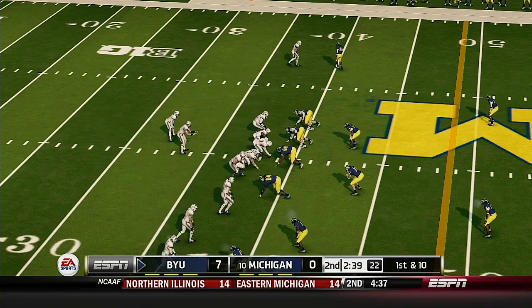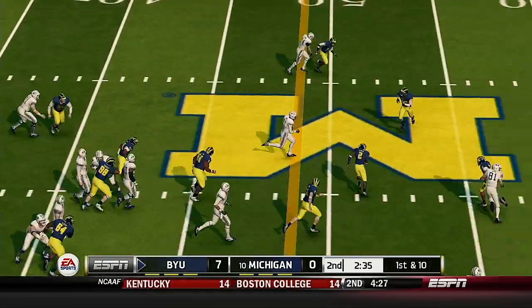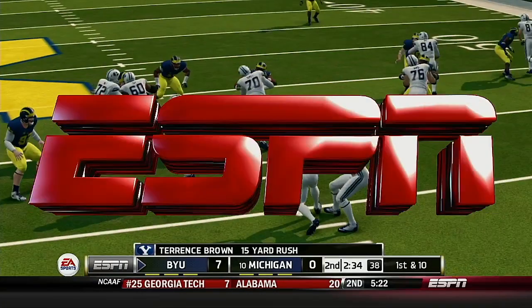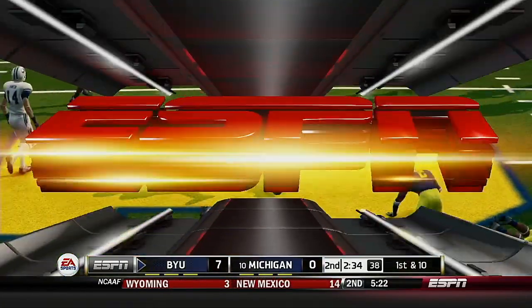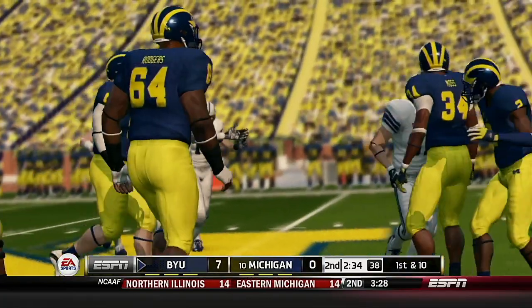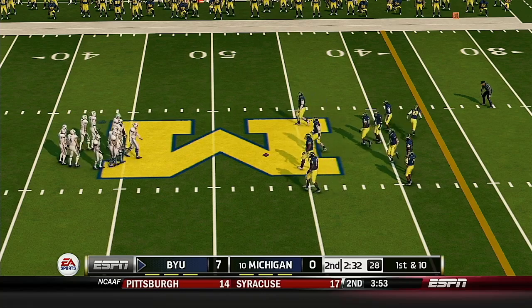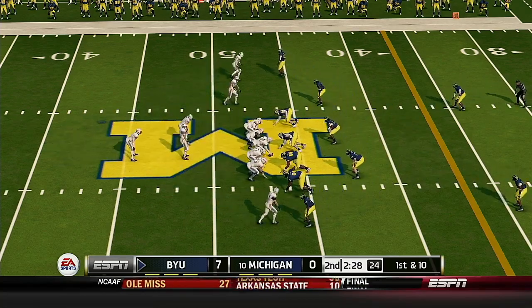They spread the field in the gun with five wide receivers. Here he goes. He gets it out to about the 47-yard line. He gets another set of downs and, more importantly, opens up a whole host of play calling possibilities for the coaching staff. First down, 10 yards to go. Ball on the 47.